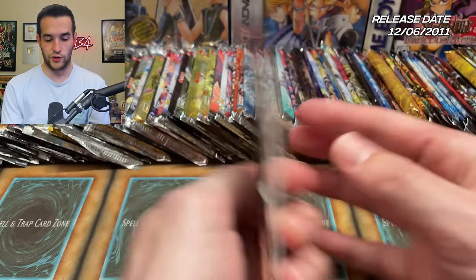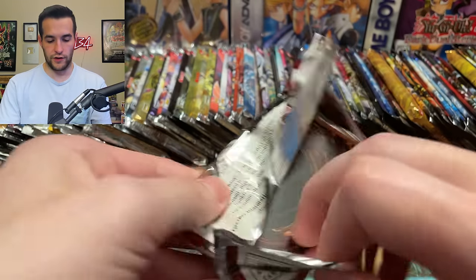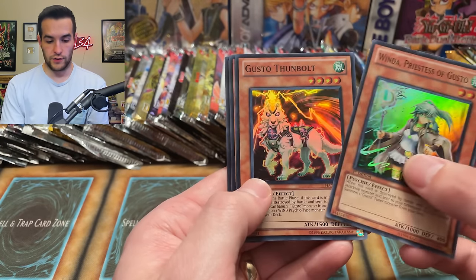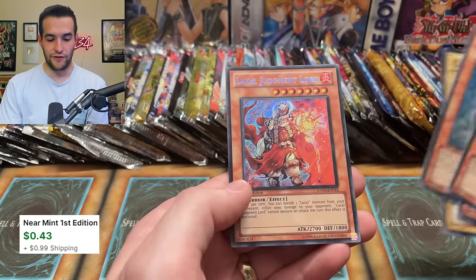We've got Hidden Arsenal 5. I don't think there's anything crazy in here. I think the secret's right at the front, but okay, good. So we can do it like this. We have the Winda. Oh, Winda. Gusta. It's a different Winda, but Gishki. Gemini Garnet. And Laval Judgment Lord. Usually there's not much great in those packs, those hidden arsenals.